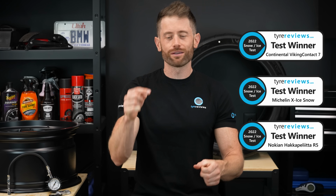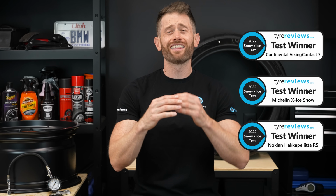All 3 tyres are winners. Buy any of them, then tell me how you like them in the comments below or the reviews. Honestly, they are all fantastic soft compound winter tyres.